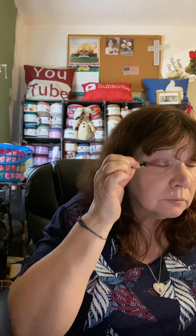I'm not into all them fancy eyes. I like it on my eyelid. Just my eyelid. Then I'll take this darker, darker color and I will put it right in my crease. I am not a makeuper.